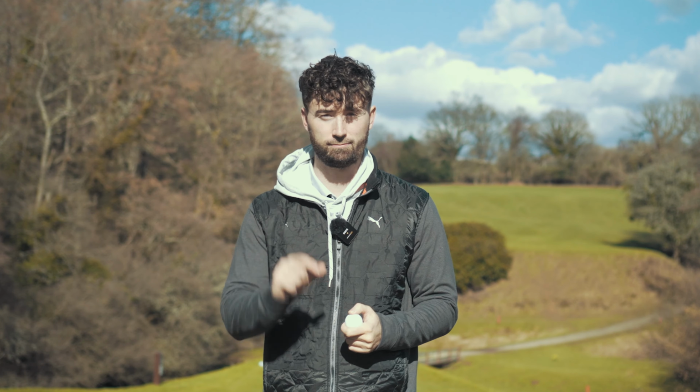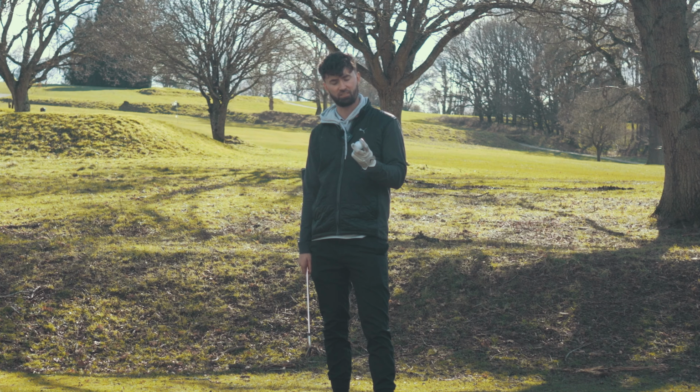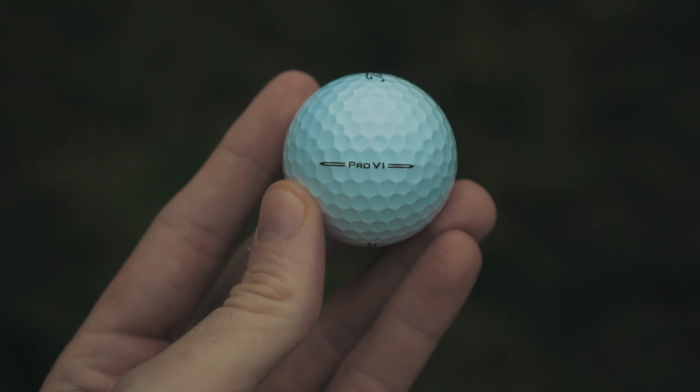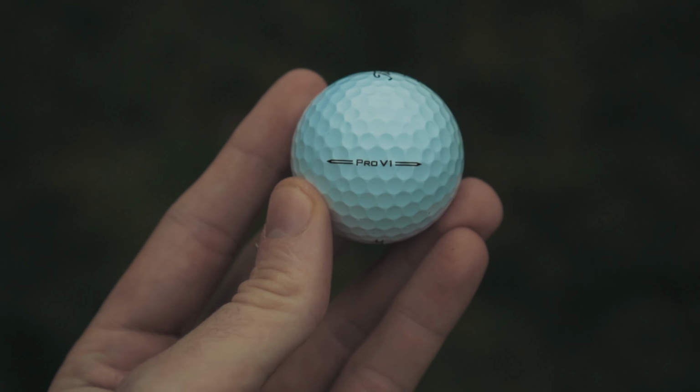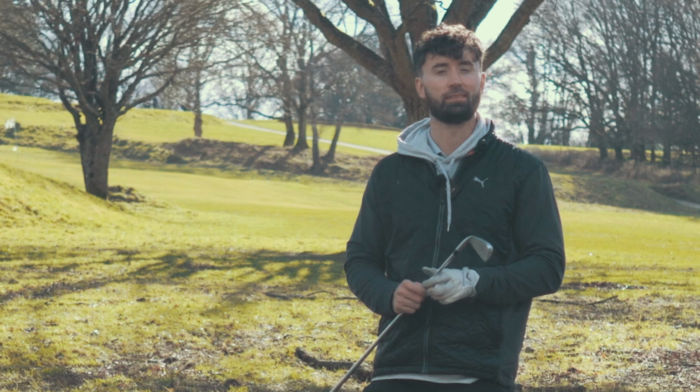The new Pro V1 and Pro V1x are said to be better, by just a little bit. On the outside of these wonderful golf balls, you can't really see much. The only change is the alignment line has been altered slightly. Don't know why, but that always fills me with joy, seeing a slightly different alignment line each iteration. On the inside though, that's the difference.